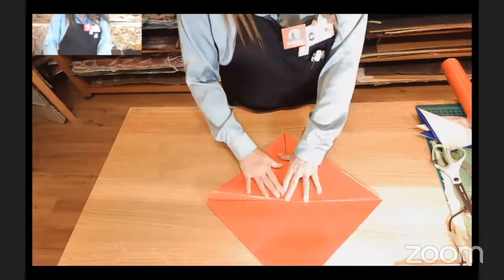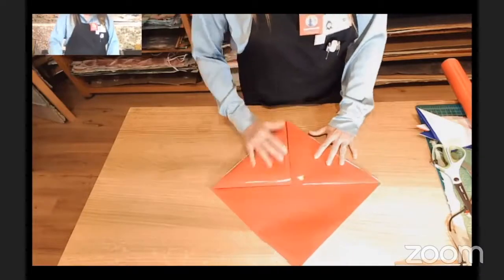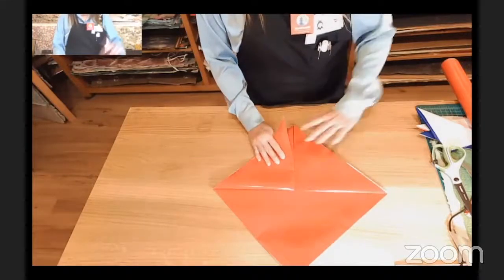Do the same thing for the other flap. Bring that up. So now you should be looking at this particular orientation of the model. So you have your two flaps up here. We're still going to do one more thing with the flaps.